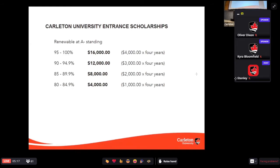Perfect. So if you come into our program and you've got an 80 to 84.9 average, you're going to get $1,000 a year for the 4 years that you do your undergraduate study. Now, my understanding is that it's renewable at A minus. So let's say you move into residence, you have a little bit of a tough time adjusting, and your average is slightly lower than you expected. What that means is you get your average back up and the money comes back.